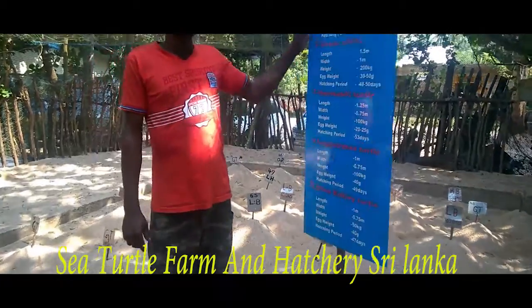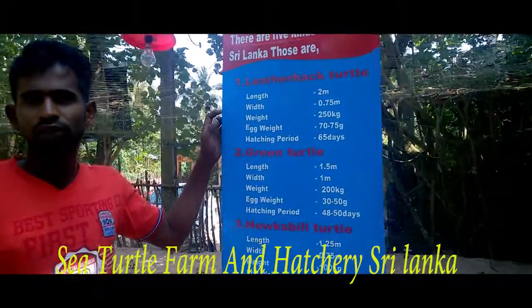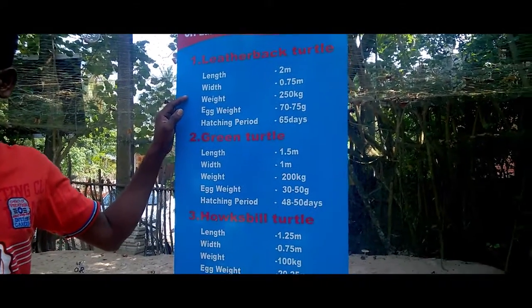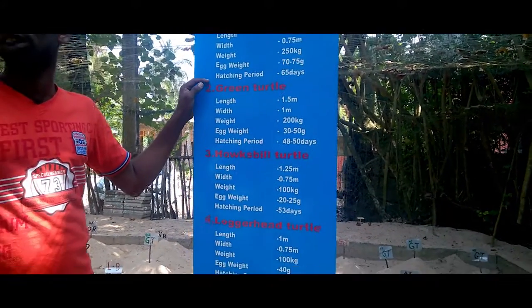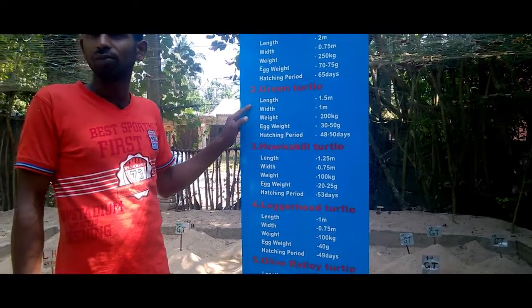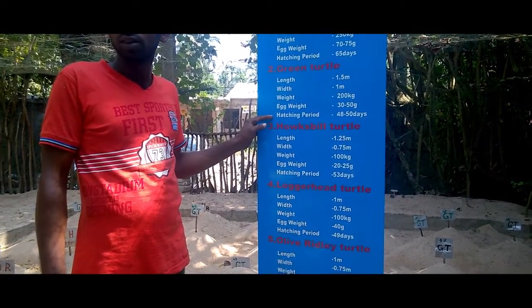There are 5 different kinds of turtles in Sri Lanka, out of 7 in the world. The biggest is the leatherback turtle. A leatherback mama is 2 meters maximum, 250 kg. One egg is only 70-75 grams, with a hatching period of 65 days. The most common is the green turtle, the mama 1.5 meters, 200 kg, with a hatching period of 48 days.